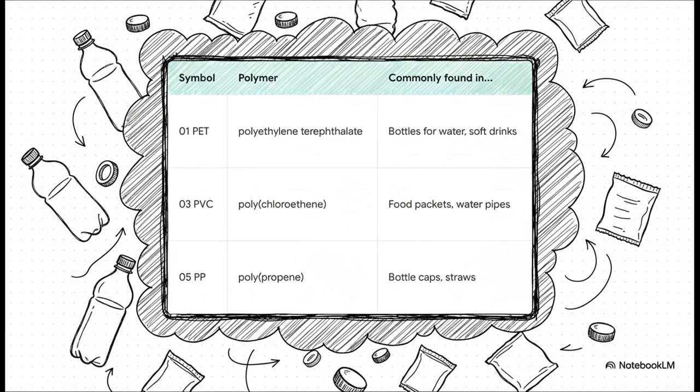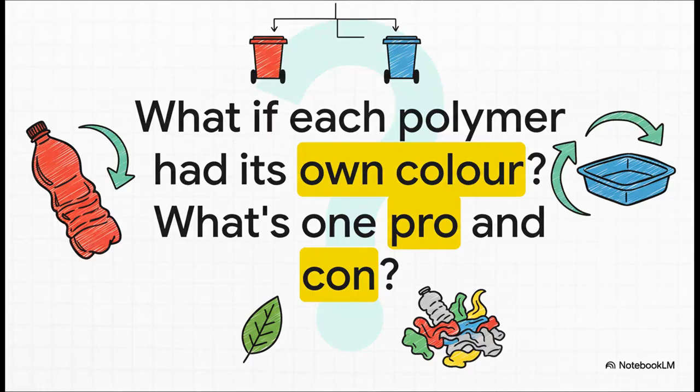It shows you exactly why this is so complicated. You've got PET for your water bottles, then you've got PVC for pipes, PP for bottle caps. I mean, to you and me, it all just looks like plastic. But chemically, they're totally different beasts. You can't just melt them down together. So trying to sort through that giant, jumbled mess, that's the huge logistical nightmare at the center of the whole plastic problem.